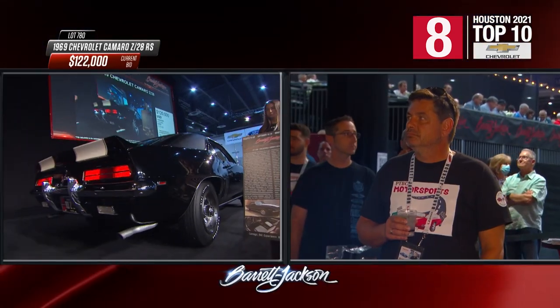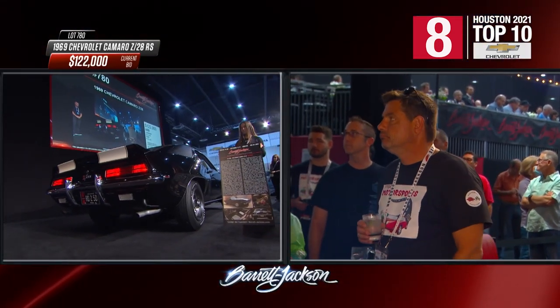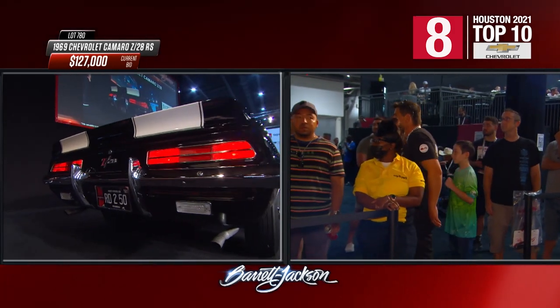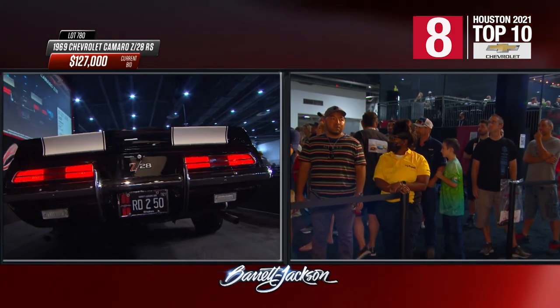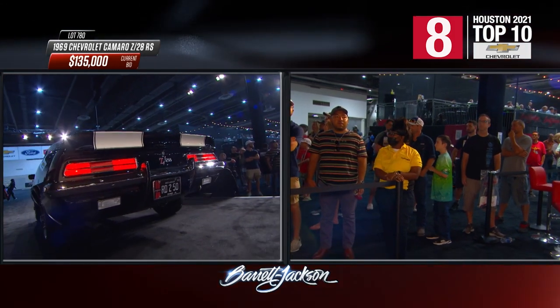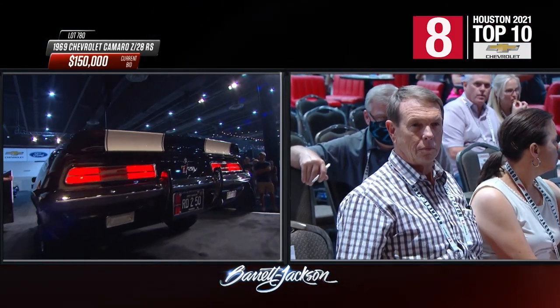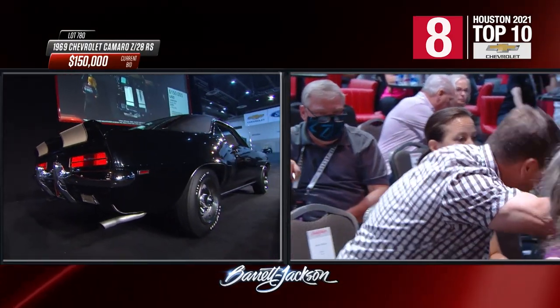You know, they made significant changes between 67 and 68, huge changes between 68 and 69 cosmetically, but also underneath. They were improving as they went every year. Originally white, now black. This has the dual quad cross ram on the 302 V8, so very highly optioned with about everything you could get on a Z28.